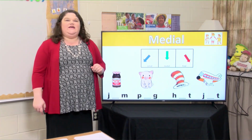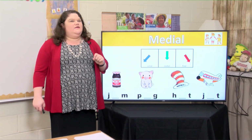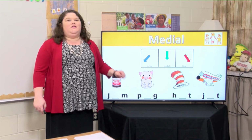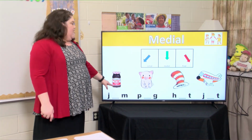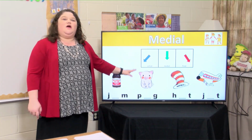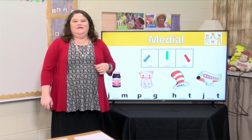What about pig? P-I-G. What letter makes the sound we hear in the middle of the word pig? Did you say I? That's correct. I is the sound we hear in the middle of the word pig. It says i.